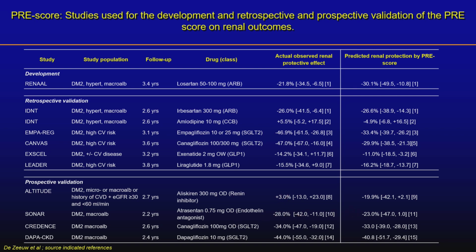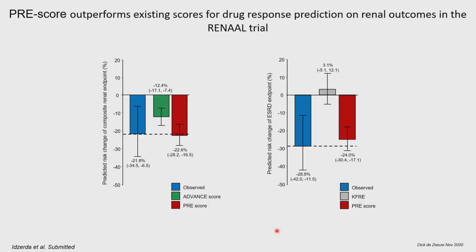Here you see the same phenomenon for SONAR. We predicted a 23% risk reduction, and the actual outcome was 28. CREDENCE, we predicted 33% risk reduction, and it was 34. So here you see that with this multiple response score we have options to directly assess at the beginning, with a drug, whether the outcome of a study, if you start it, would be positive or negative, and in what direction. And we are getting, with this multiple response score, pretty close to it.